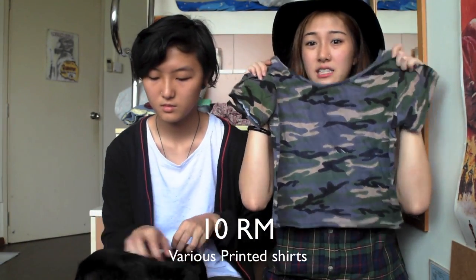This is totally worth it because I see online the same exact piece selling for like $20 over, which is ridiculous. So that's about it from that shop.